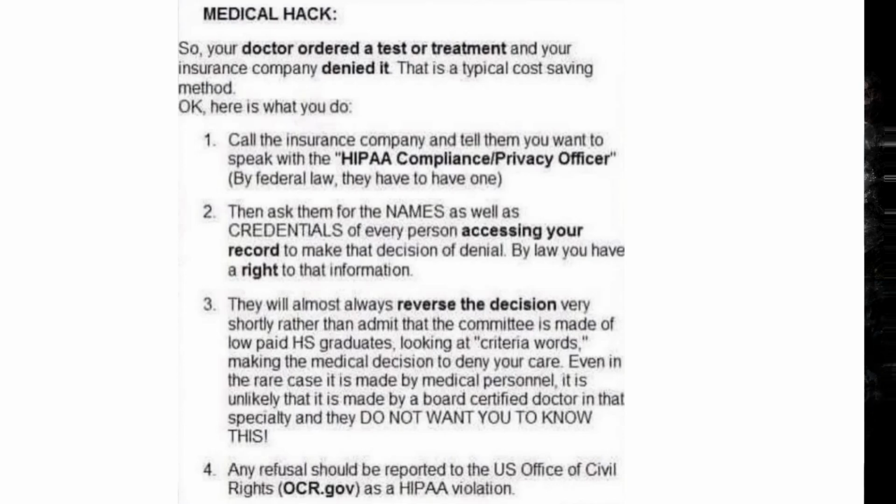Number 4, any refusal should be reported to the U.S. Office of Civil Rights, and that is OCR.gov, as a HIPAA violation. So, if they don't let you speak to the HIPAA officer, if they give you trouble accessing your record and getting the names and information and credentials of the people looking at your chart, if they refuse that, report them. Report them to the Office of Civil Rights, and that can be found at OCR.gov.